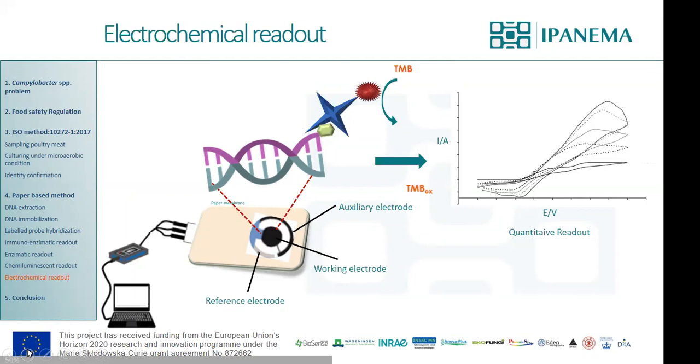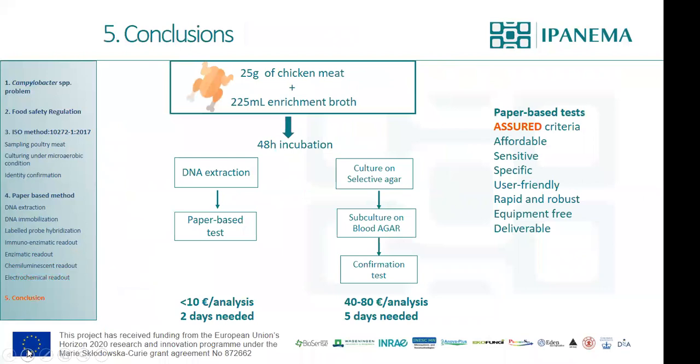If there is no HRP, TMB alone cannot be oxidized. However, in the presence of HRP, which means in the presence of specific Campylobacter DNA, we have an oxidation signal, and the intensity of this signal is proportional to the concentration of DNA. So the electrochemical setup allows a quantitative readout to quantify the amount of Campylobacter DNA. At the end, to summarize, we can compare paper-based tests to detect Campylobacter and traditional methods.